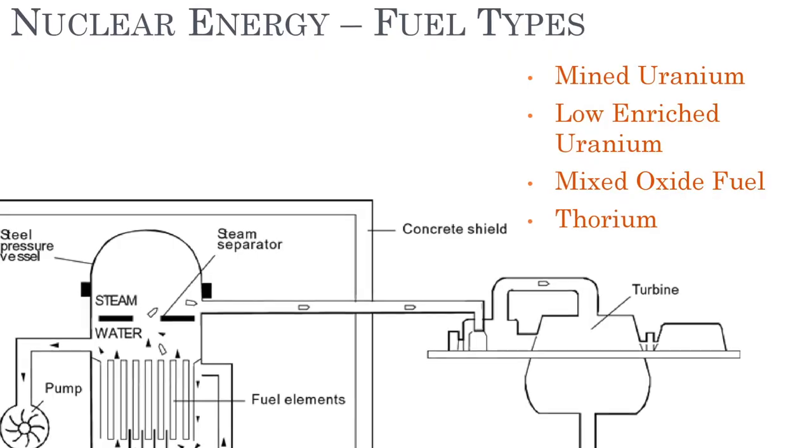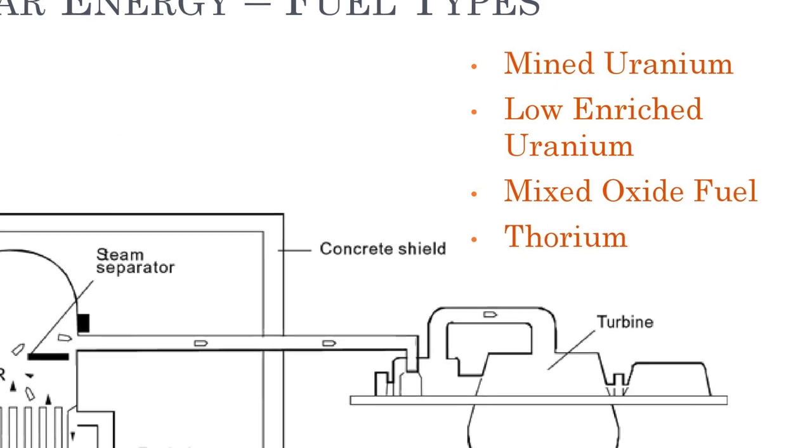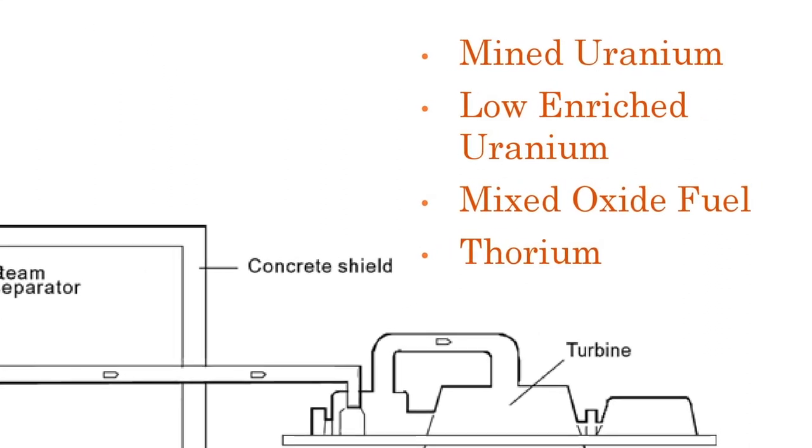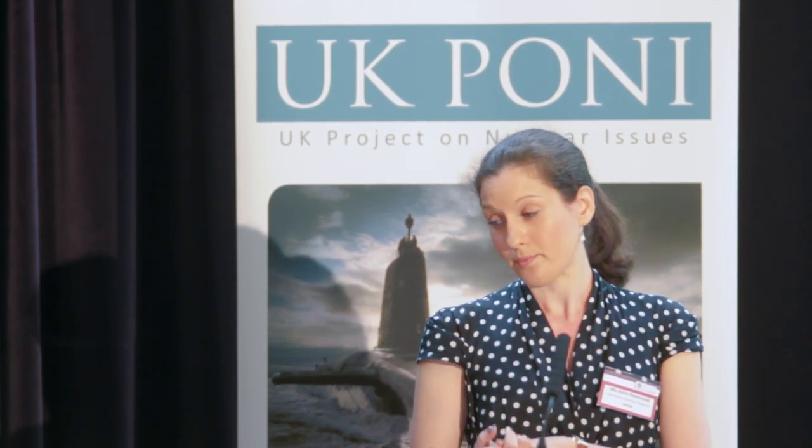So the main types of fuel for a reactor are mined uranium, which has been heavily used by Canada. Canada's a big exporter of uranium, and they've designed their reactors to use pure uranium out of the ground. We've actually done the same thing with Magnox reactors. So the old British Magnox reactors used natural uranium. And we actually developed that technology to produce weapons-grade plutonium. So there's a fuel cycle there that in one sense can be used to produce energy, and in another sense can be used to produce weapons material. So mined uranium is a risk in itself.